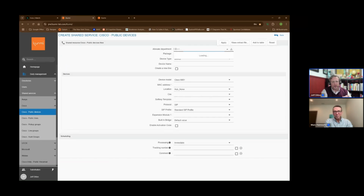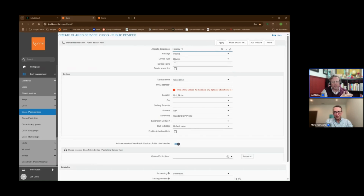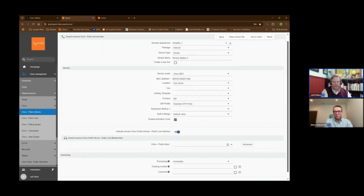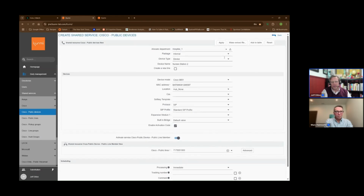We're going to quickly say where it's going to be going. We're going to say it goes into one of the hospitals. We're going to give it a name. I think we'll just call it Nurses Station. We already had one created, so we'll call it Nurses Station number 2. We already know that because we're just going to automatically activate the codes. Their MAC address has already been assigned. We'll have a line assigned to it for the public line that's going to be coming in, and that's all it takes.